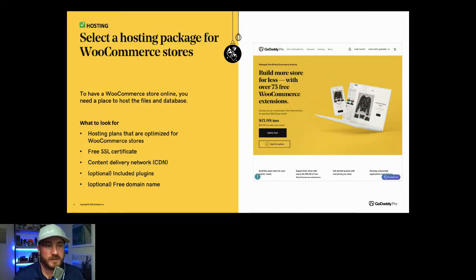And then also a free domain name. This is of course going to depend on whether you have a domain already or not. If you don't have a domain name, then of course having a free domain name included is helpful. If you already have one, then that might not matter to you as much.